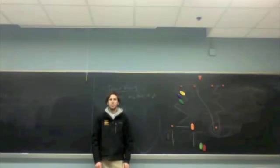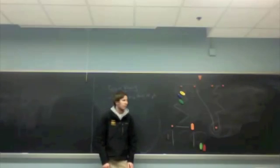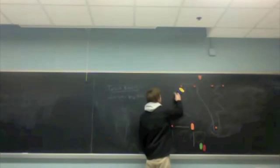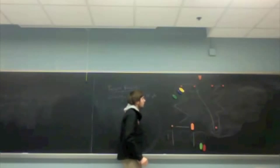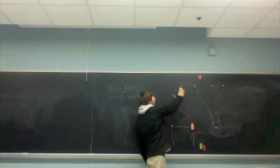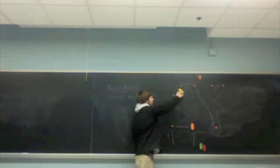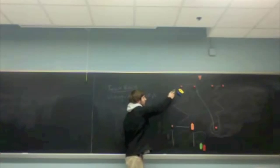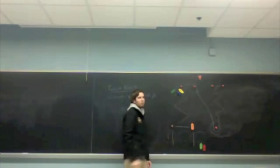What are the rules for right-of-way coming around the mark? Like in that situation. Leeward has right of way over the windward boat. Basically, starboard boats both have right of way over port tack boats coming in, just as anywhere else on the course, pretty much.